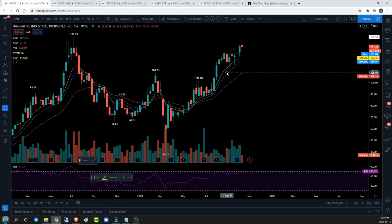We've got our higher low, we've got our higher high, and now what we'd look for is that higher low. EMA 12 seems to be the performing EMA, so we can look for an entry over the next few weeks down in the area of 122, whatever that EMA 12 happens to be. Seems like a good potential area for support.